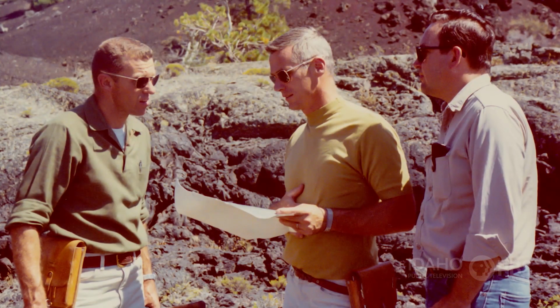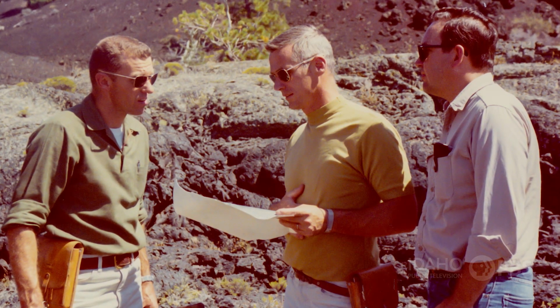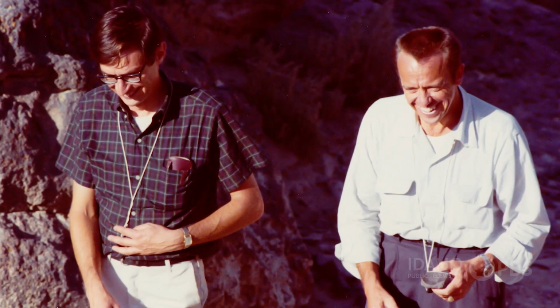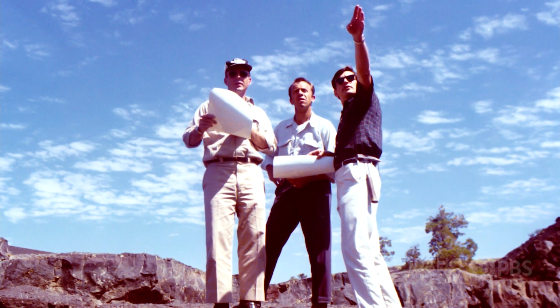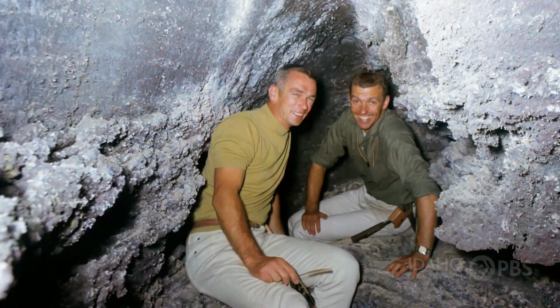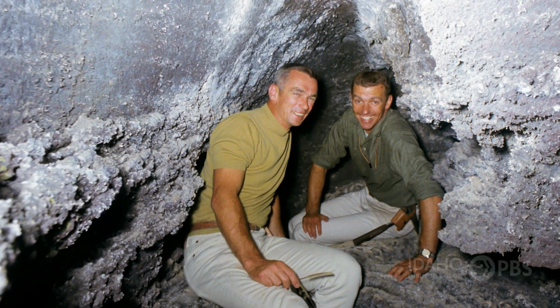Back in 1969, astronauts Gene Cernan, Edgar Mitchell, Joe Engle, and Alan Shepard toured Craters of the Moon. The idea was to get us well trained in volcanics and meteor impacts so that we could be the eyes of the geologists when we were on the moon.